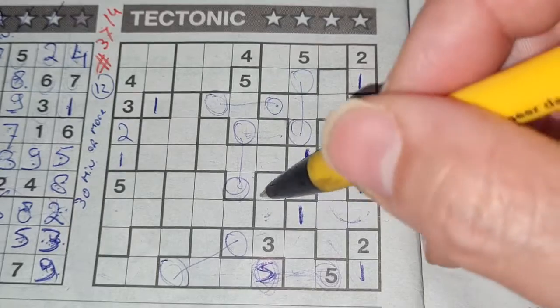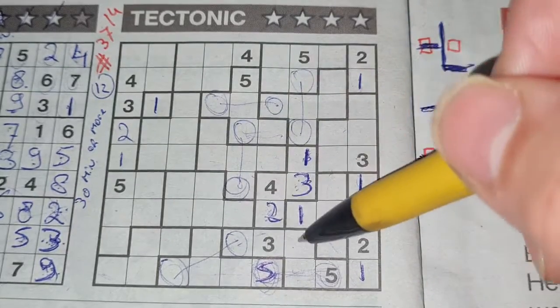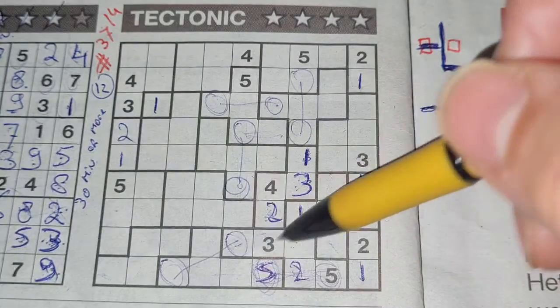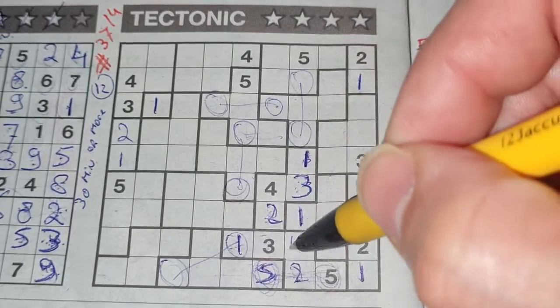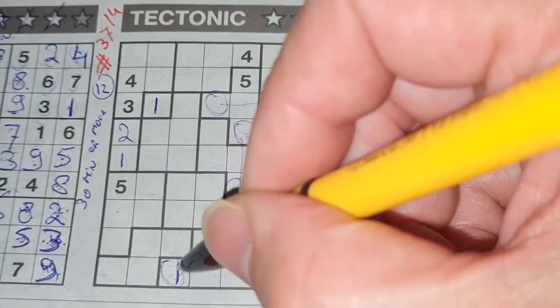1 box left in this quarter box for the number 2. These 2 boxes cannot be a 2, so 1 box left for the 2 should be here. 2 numbers left in this area for the numbers 4 and 1. We have a 1 here, no 1 there. 1 should be here, and the 4 goes there. This box is connected with that box, should be also a 1.